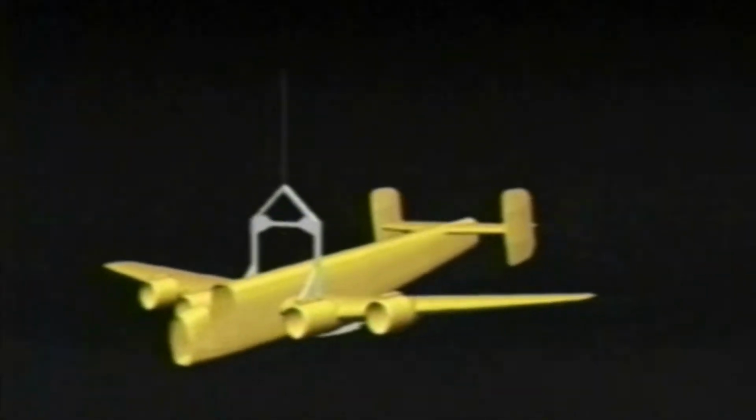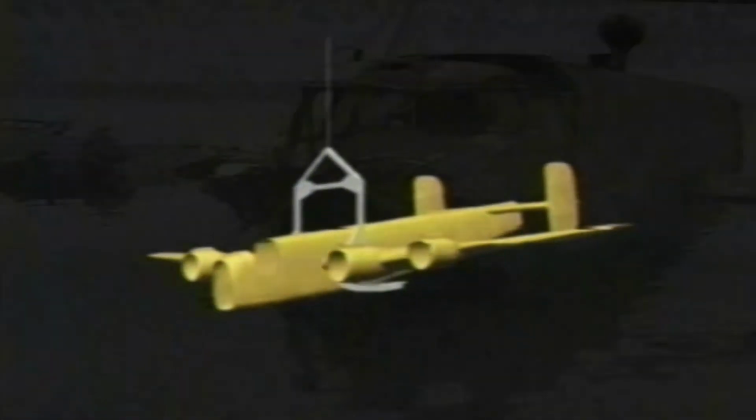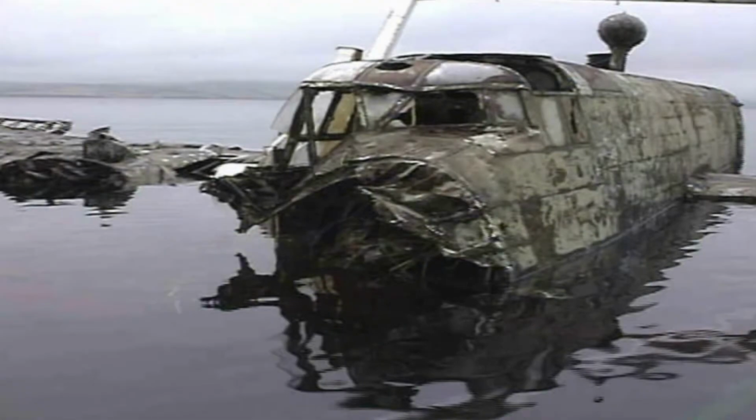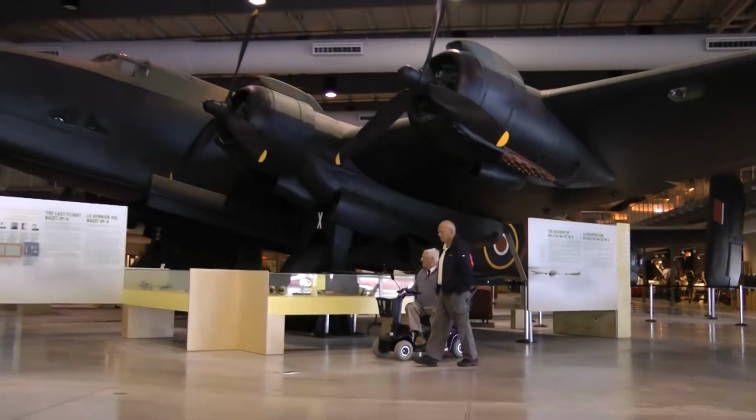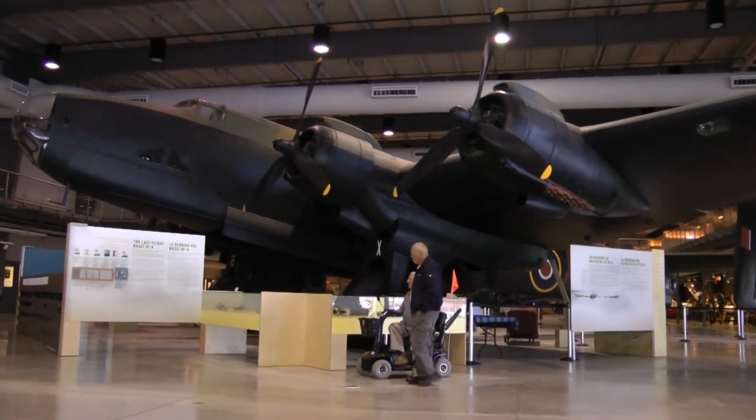Hamar, Norway: the Norwegian recovery of Halifax aircraft NA337 from a depth of 750 feet from Lake Mjøsa. The world record lift was delivered to RCAF Trenton, Ontario, where it was restored to its spectacular original state.